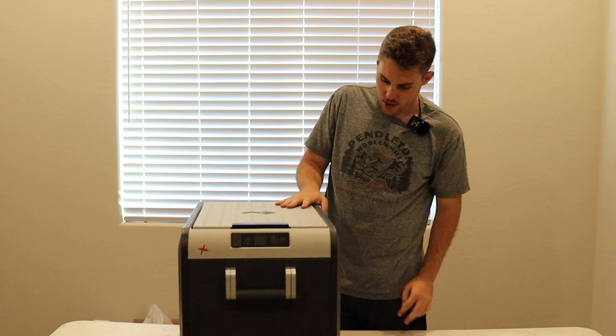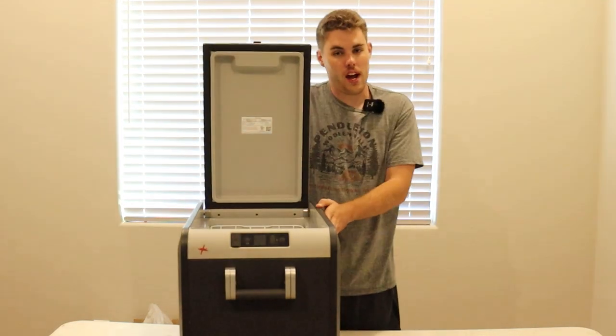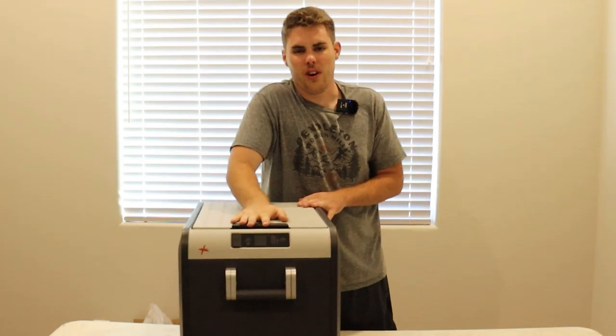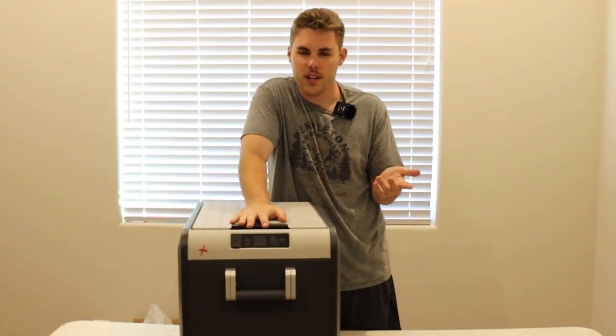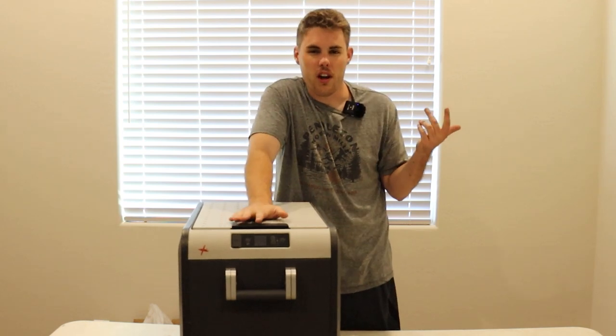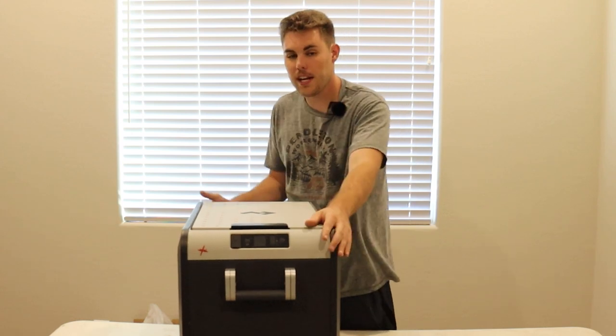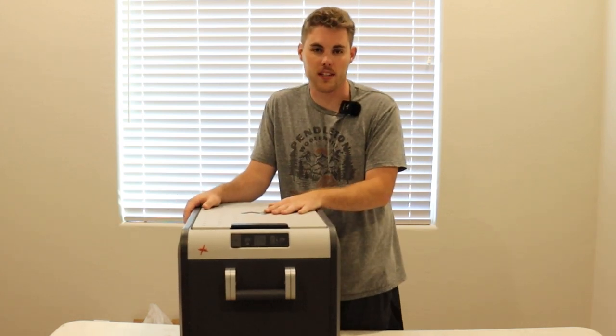I know they sell a smaller version. This is the bigger version of this type of lid style. It's not a freezer, it's just a fridge. I've never had a use case for a freezer for camping. I've never done like a week or two long trip, so maybe then I would. But yeah, this works really fine. It's pretty compact, fits great in the Tacoma backseat.